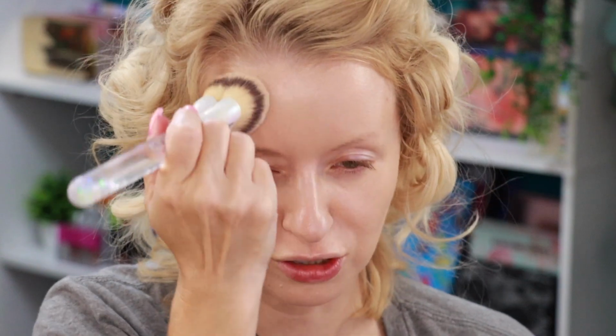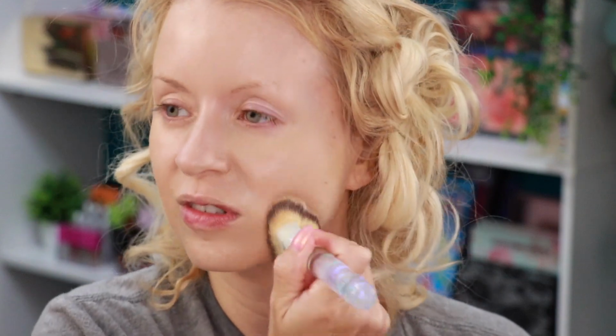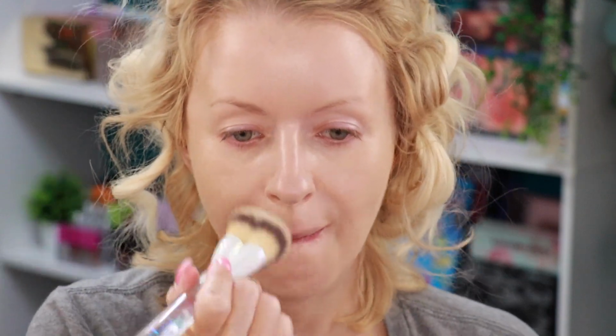Sister's chewing on a piece of plastic, so that's that little crunchy noise. Don't worry, she doesn't eat it, but she just likes to smack on it.